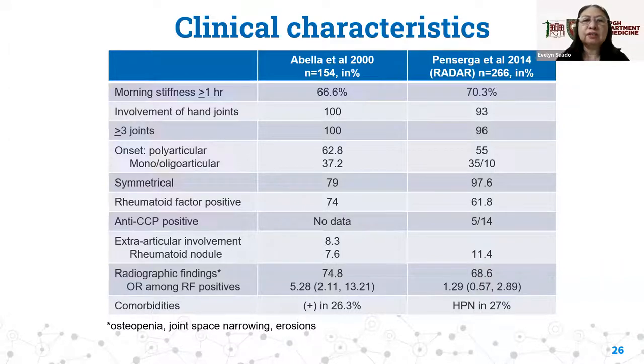If we look at morning stiffness, prolonged morning stiffness of 1 hour or more in the two studies, not 100%, no? So 60, 66%, 70% in the study of Dr. Penserga. But the hand joint involvement was really very much, and three or more joints involved is more than 96%. And I think this is important to note that some of the patients had a monoarticular onset. So in the study of Abelia, that occurred in 37%. And in the later study, that was 35%.